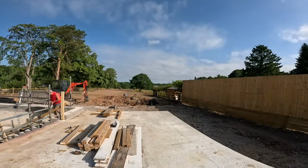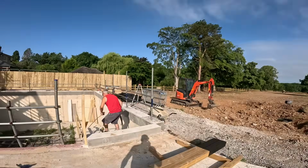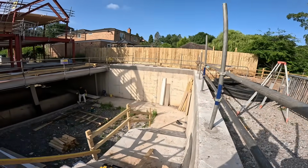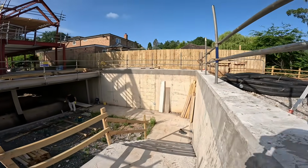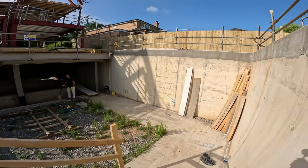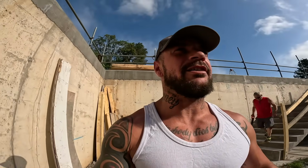As we head on downstairs, just look at the garden which is here. It's absolutely stunning. It's beautiful. As we come downstairs here now, this is the sunken garden area, which is going to really trap some heat. It's a hot day today as well. It's 32 degrees today, so down here will trap the heat.